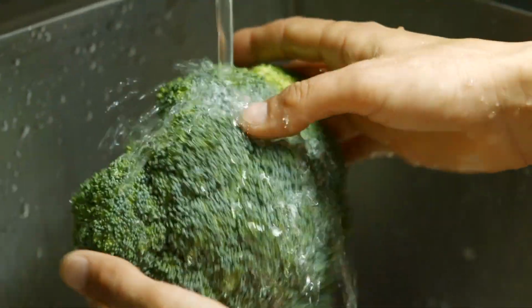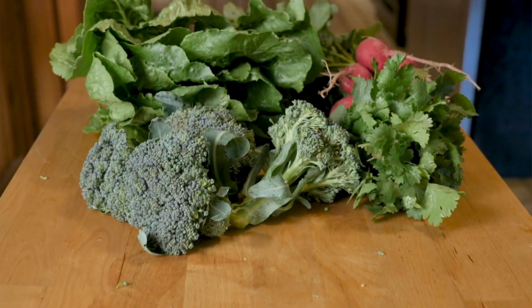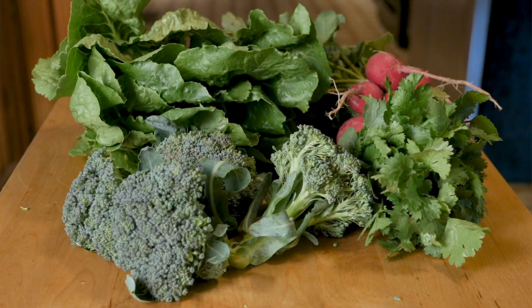Next, there's broccoli. Broccoli is a vegetable that contains many complex compounds that have been shown to protect against prostate cancer. There are other studies that suggest there's a link between those who consume vegetables on a regular basis and a lower risk of prostate cancer. Researchers believe that it's the phytochemicals found in vegetables that selectively target cancer cells, leaving normal cells intact and unaffected.